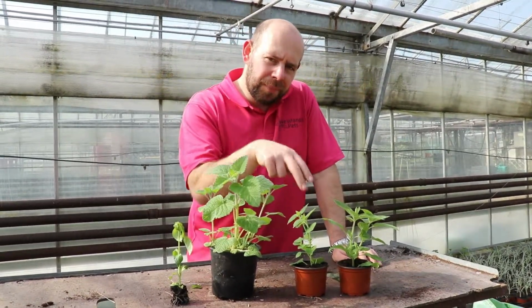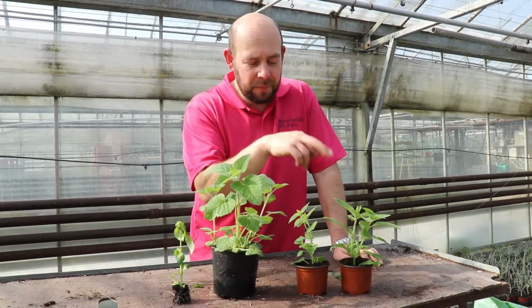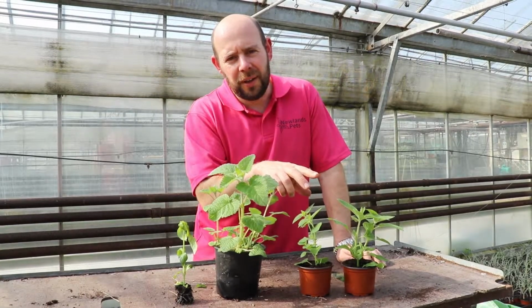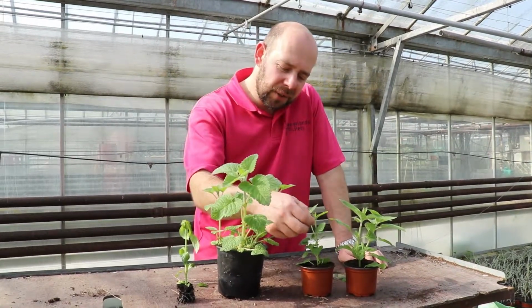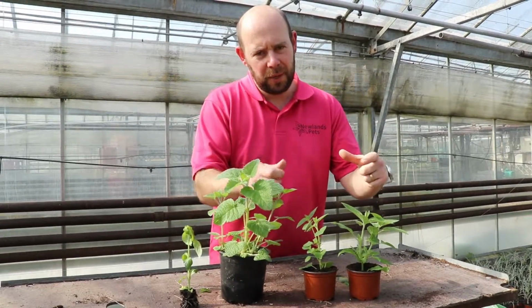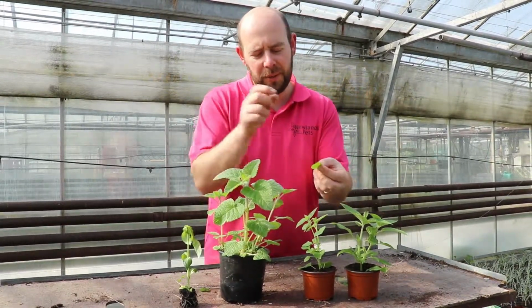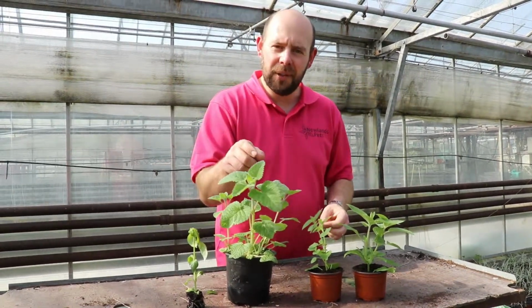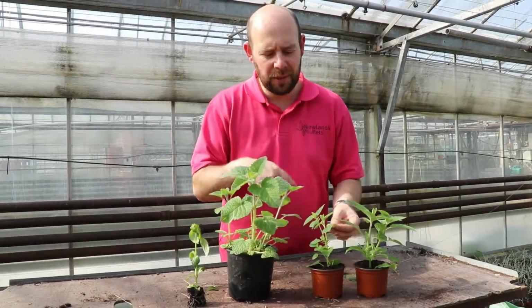Now both of these can be made into tea. You can add them to summer cocktails and stuff like that. And also, if you take a leaf off, just take a little leaf off, and grab an ice cube tray and put one leaf in the ice cube tray, fill it with water, and then freeze it. Then you can add that to your drinks in the summer. That's a really nice thing to do.